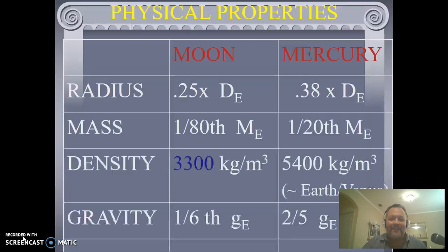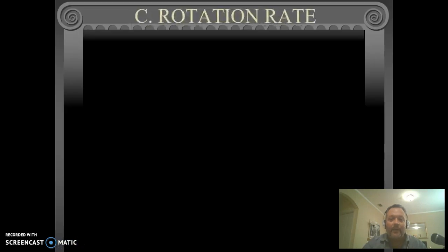All right. Some physical properties. Here you have the moon versus Mercury. You see it's almost as big as Mercury, but far less dense. Look at that 3,300 there. That's really what stands out about the moon.